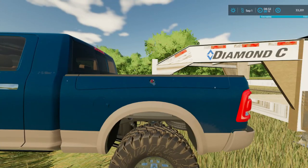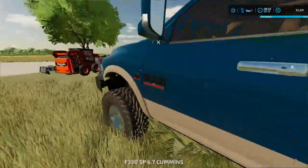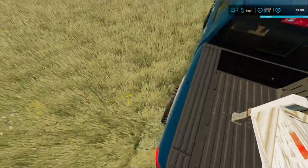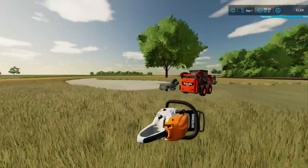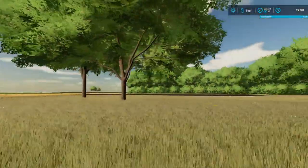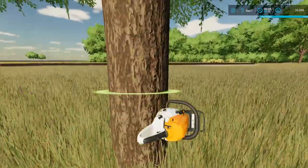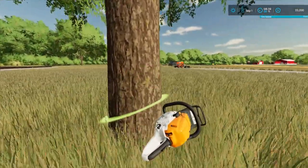Alright. Let me go ahead and unlock that, maybe. Oh, you put the chainsaw on the bed of the truck. I thought you put it in one of the toolboxes. Look at this baby here, y'all. I'm gonna go ahead and start cutting down the first tree. So we'll cut this one right here. I want to cut at an angle so it falls. Something like this.